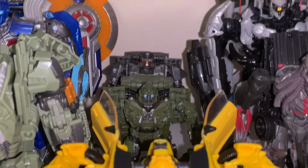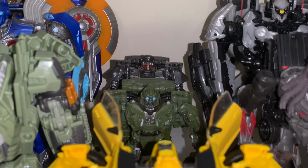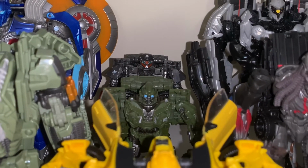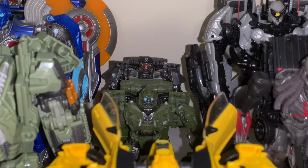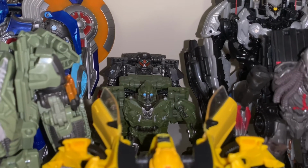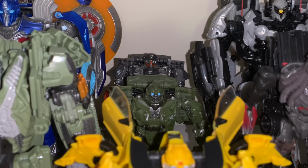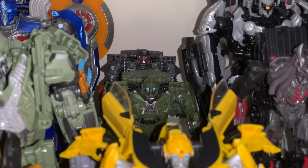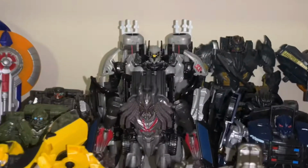But yeah, then we've also got that Hot Rod. This is the only Hot Rod I've seen in Australia. The Last Knight one was a lazy remold of that Lockdown from Age of Extinction I showed earlier, a bit bigger, and never saw the light of day here, to my knowledge. Should have ordered it online, but you'd wish it would show up somewhere instead of paying a ton for it.